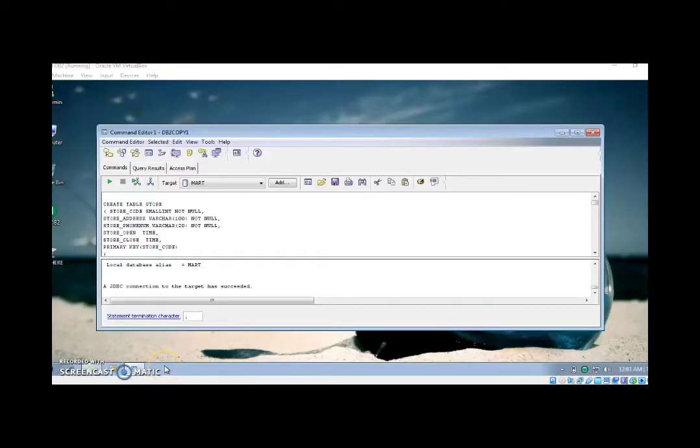I'm going to present about data definition language, which is create table. First, we create table store. Store code we set as small integer. Store address and phone number we set as varchar. Store open and close we set as time. And the primary key for store table is store code.